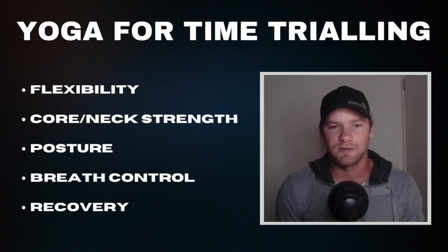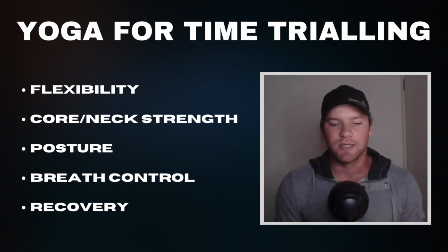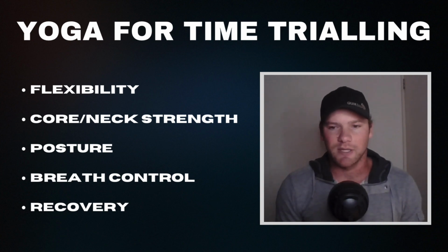The effects and benefits can't be overestimated. In a time trial, it's not always so much about how much power you can put out. It's can you hold your position? Can you get off the bike? If you're doing a triathlon, can you get off the bike and run afterwards and all that kind of stuff? So flexibility, not having this unnecessary movement from the position and getting up out of position, is super, super important.